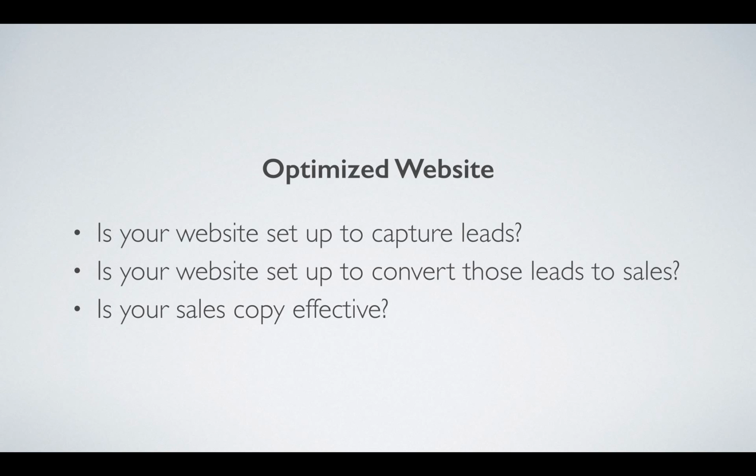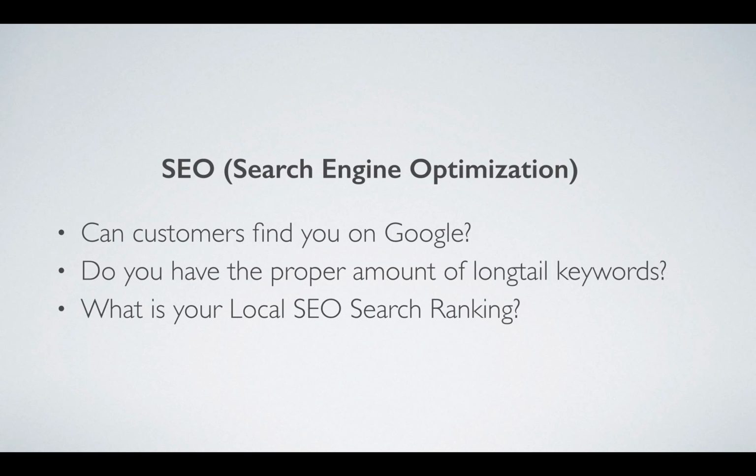Is your website set up to convert those leads to sales? And how effective is your sales copy? So these are 3 of the things we're going to look at when we look at an optimized website to see how optimized your website is, and if you're using Facebook to send traffic there, is it set up and completely optimized to be able to capture those leads, convert them to sales, and do you have effective sales copy?